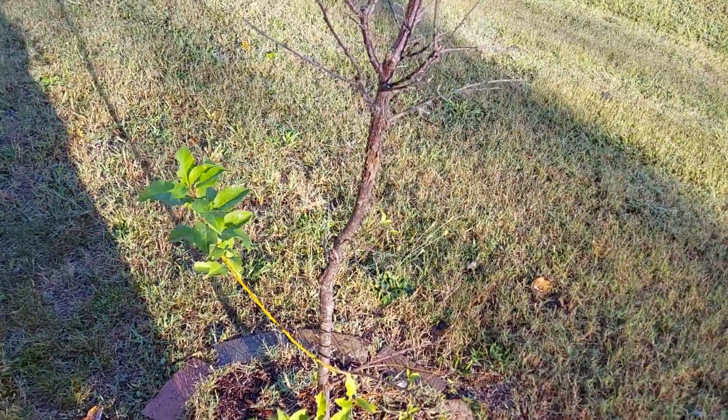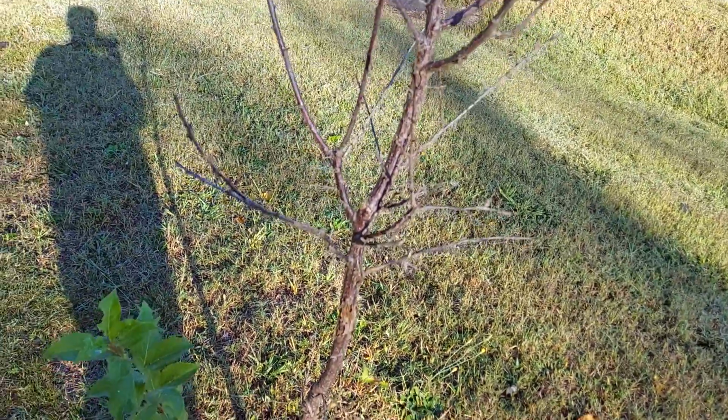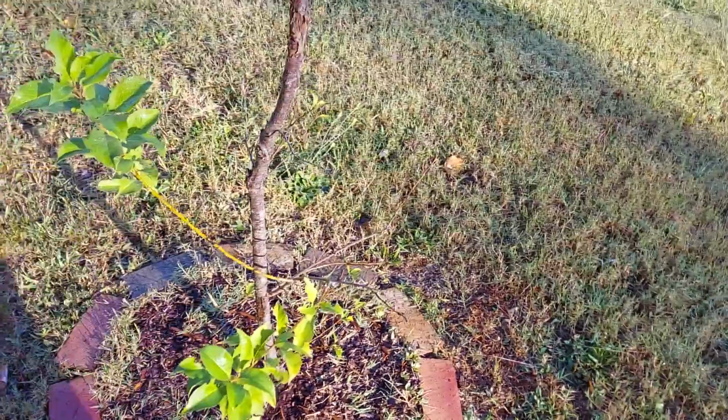It's growing, honestly. Trying to, at least. This part's dead, I do believe, but I will trim it back next year if nothing comes back at all. But hoping for the best. I really am hoping for the best. So on to our next one. I don't know what variety of plum that was.